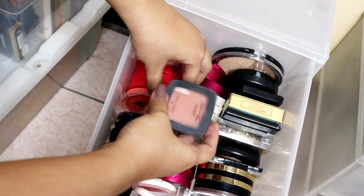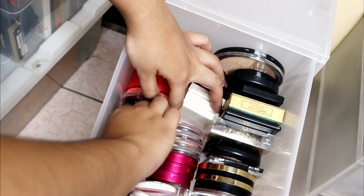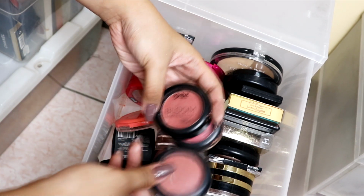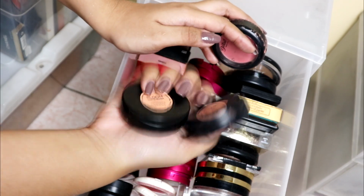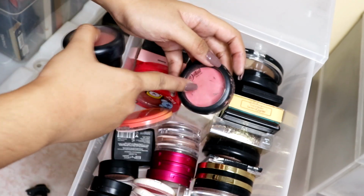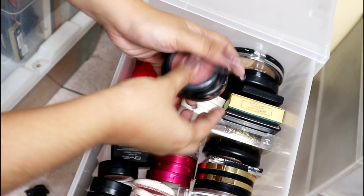Next is the BYS blusher in the shade Perfect Peach. And then I have actually 4 shades tong si Detail Makeover Bloom Matte Blush. Kaya lang yung isa ko is naiwan ko sa dorm. I have 2 shades of Intimate kasi sobrang favorite ko siya kaya bumili ako ng backup ko. And then I also have here the shade Insight. And then yung isa kong shade is si Innocent.